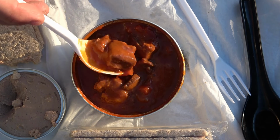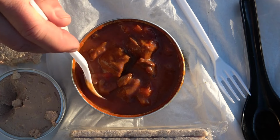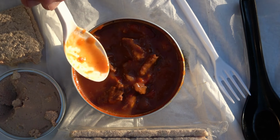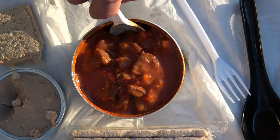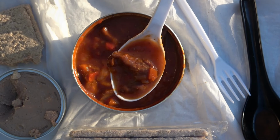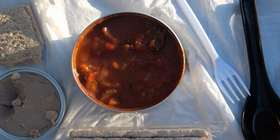This has got lots of big chunks of meat in it. The tomato sauce is very mild. Tastes great. I'm going to probably throw one of those packs of pepper in here, though, because it's a little bland in that direction. But yeah, look at that. Yum. All right, let's dig into this big old piece of meat.